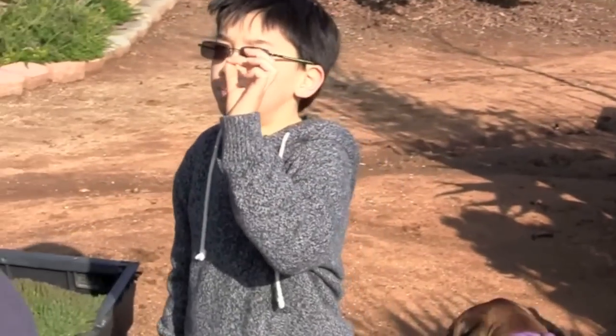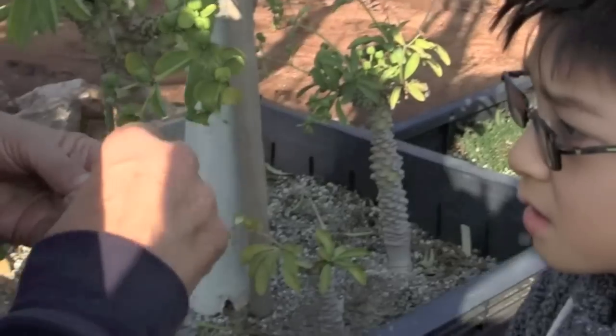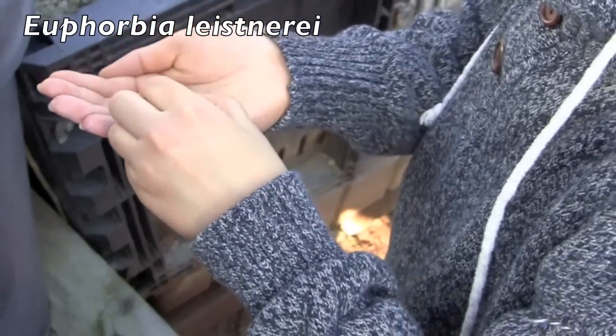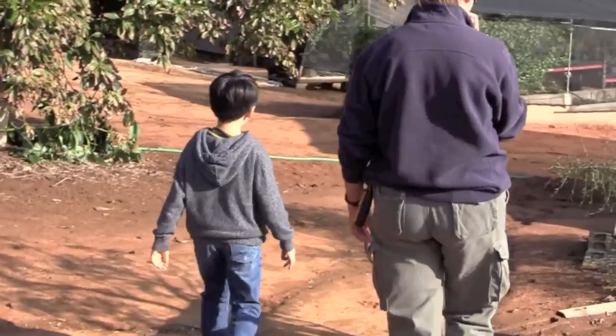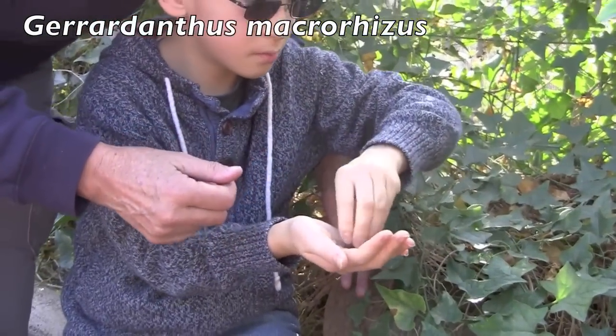Seeds have been like flying bullets. That's right. Are you talking about euphorbia seeds? Yes. Okay. You want to grow this? That's the Euphorbia leistneri right here. That's a seed. You put it in your bag. It's a cucumber, remember?